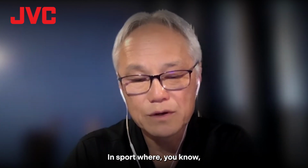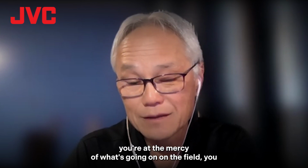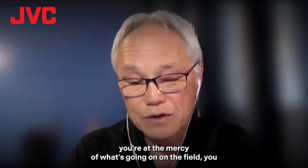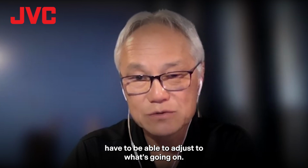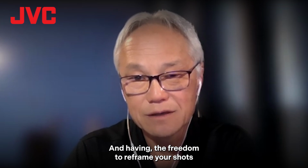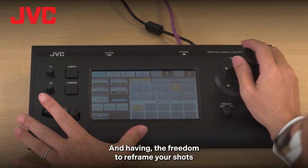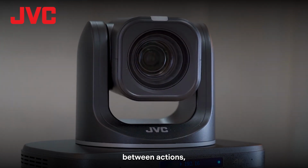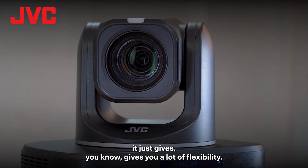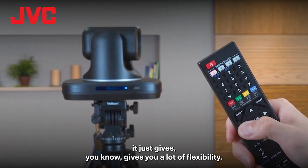In sport, where you're at the mercy of what's going on in the field, you have to be able to adjust to what's going on, and having the freedom to reframe your shots between actions just gives you a lot of flexibility.